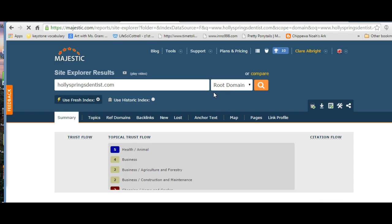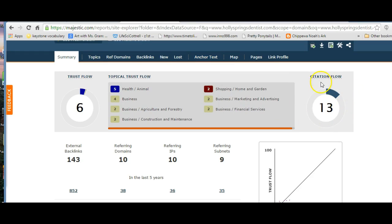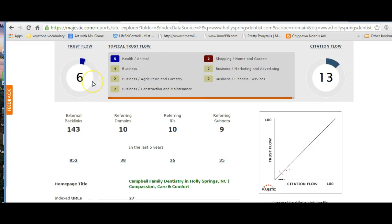Okay, so the person at the top of Google has a citation flow score of 13. That's good. That means their name, address, and phone number are out there more than the person at the bottom. Their trust flow is a 6. It could be better.